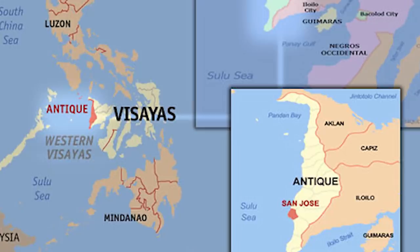All right, Antique. Do you know anything about Antique in the Philippines? Where is Antique? Antique is a province in the Philippines located in the Western Visayas region. Its capital is San Jose de Buenavista, the most populous town in Antique. The province is situated in the western section of Panay Island and borders Aklan, Capiz and Iloilo to the east, while facing the Sulu Sea to the west.